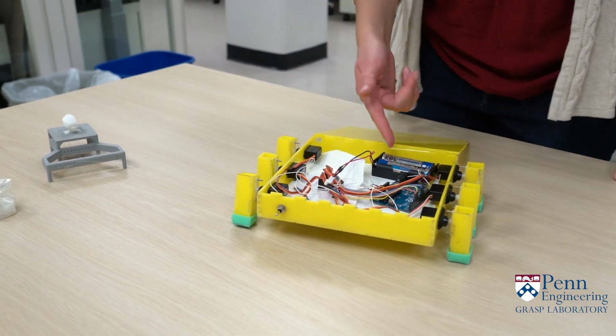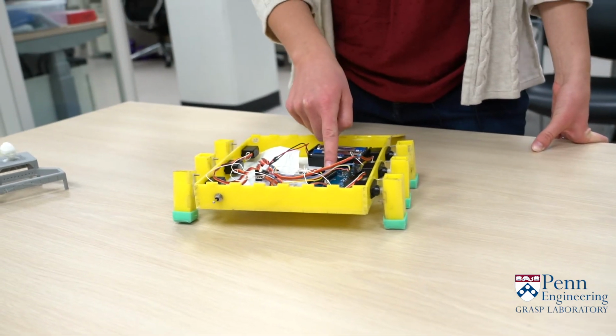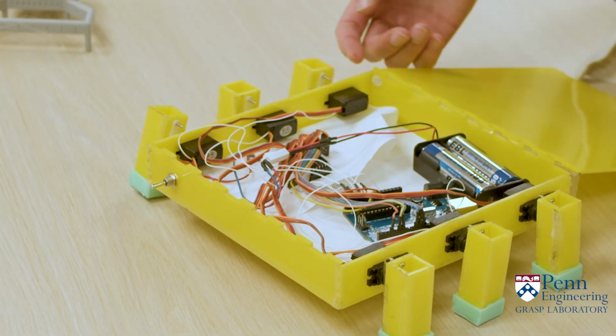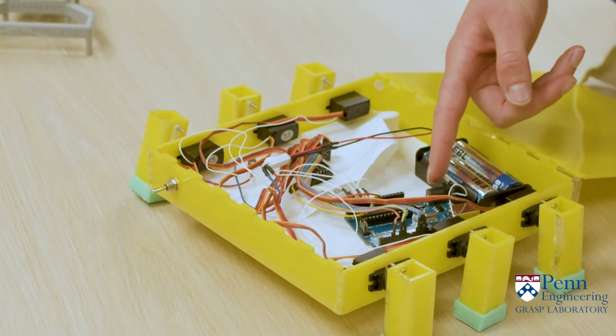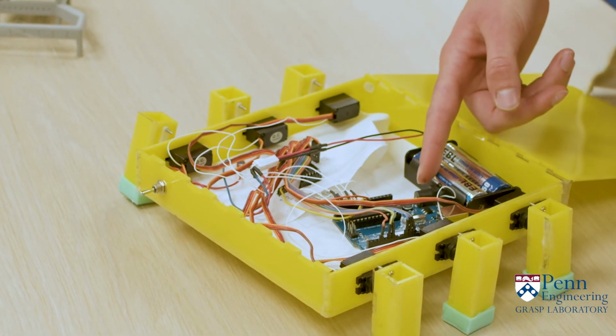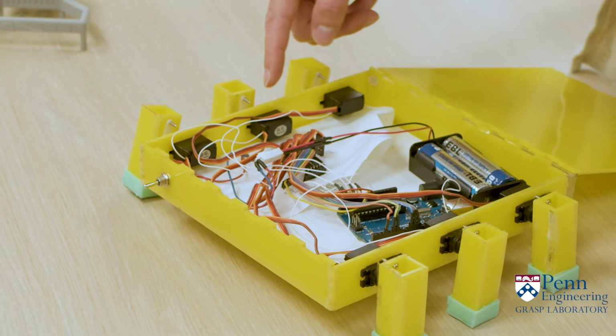So we can see here we have some batteries, and this is the microcontroller. Here we're using an Arduino Uno. This is basically the brain of the robot. That's where the code gets uploaded. And this microcontroller, you can buy it for about $20, and then you can write your own code for it if you want to start learning about coding.